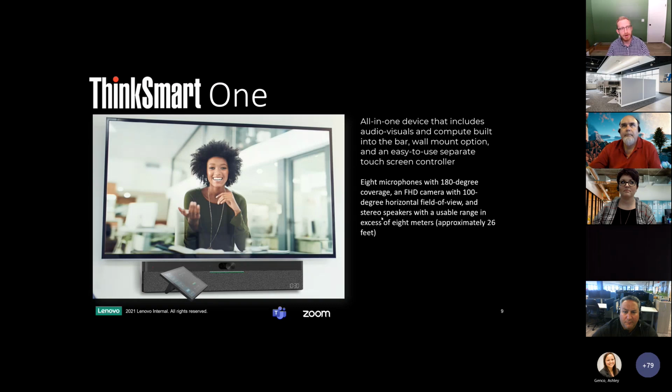A little bit more in depth here on our ThinkSmart One bar. This is the first and only Windows all-in-one bar. It is currently certified for Teams, and our Zoom certification is coming in the near future. It has an integrated camera with auto zoom and auto framing, just like our ThinkSmart Cam, and also has appliance mode, which allows for true plug and play deployment.